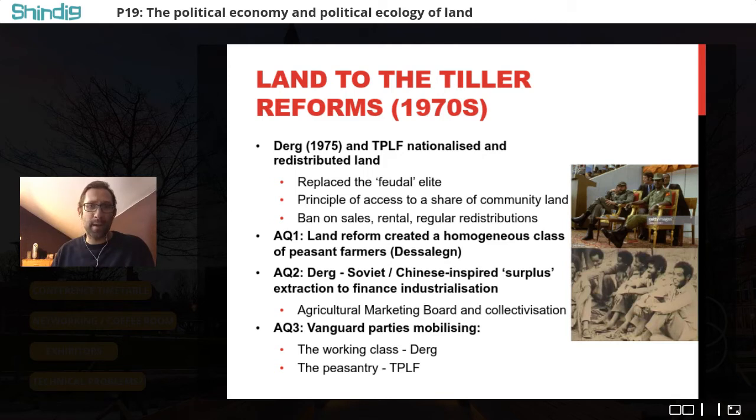demographic changes over time. And so in terms of those agrarian questions I mentioned before, the basic answers that the Derg and, to some extent, the TPLF came up with were that, one, you would have a land reform which created a homogenous class of peasant farmers, as Desalegn Rahmato has argued. For the Derg in particular, they modeled this very much on Soviet and Chinese style surplus extraction by the state to finance industrialization, using the agricultural marketing board that they established, compulsory sales to the marketing board, and agricultural collectivization, which they tried and had modest success with later on.